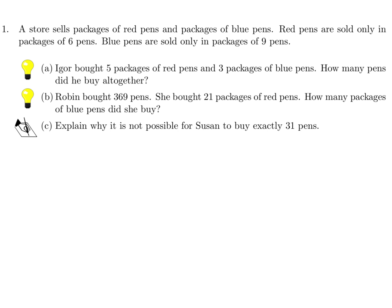A store sells packages of red pens and packages of blue pens. Red pens are sold only in packages of 6. Blue pens are sold only in packages of 9 pens. Igor bought 5 packages of red pens and 3 packages of blue pens. How many pens did he buy altogether?